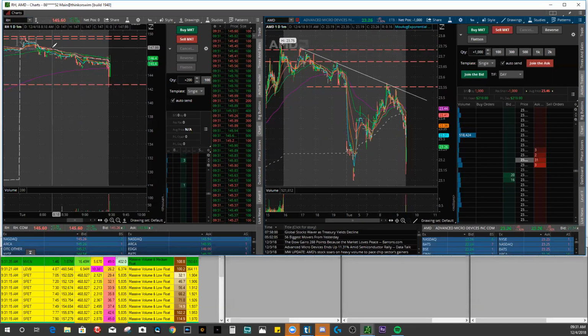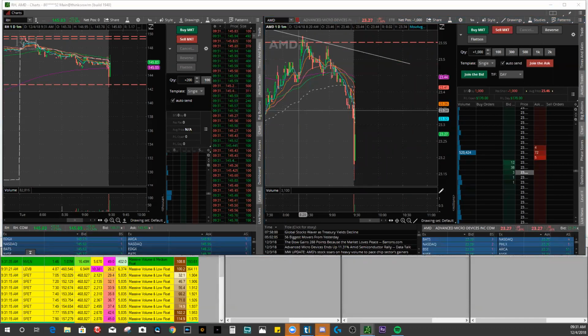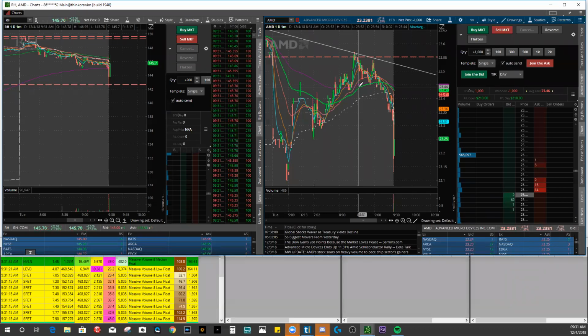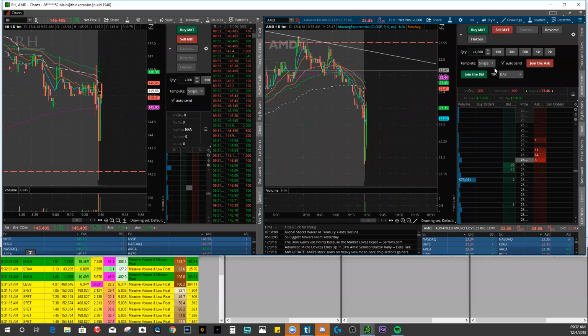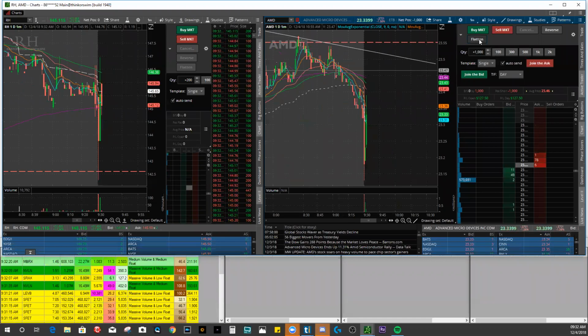So watching Restoration Hardware here, it's trying to do like a little red to green move. The market's trying to push up right now. AMD's squeezing. I don't like the way AMD looks with this big green candle. Yeah, probably going to take AMD off here because it's just squeezing like crazy. Just doesn't have that appearance like it wants lower right now. So still holding short on AMD.